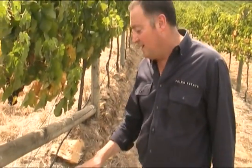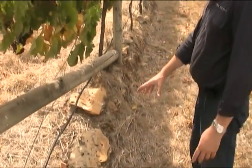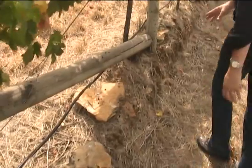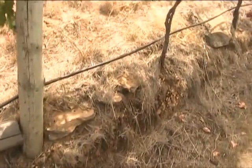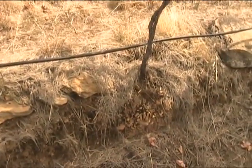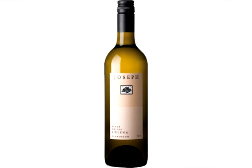A very important feature of the Joseph Pinot Grigio d'Eleanor is its minerality, and it just has a lovely texture in the mouth, very, very dry and lovely, and a lot of that comes from the soil. And here you can really see the rocky nature of the soil. It's quite shallow, and in this part of the vineyard the rock comes to the surface, and you can just see it here. The vine's roots are basically right into this rock, and it is expressed in the fruit to make the Pinot Grigio d'Eleanor.